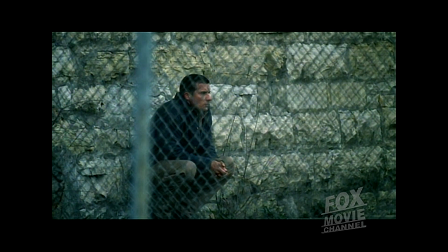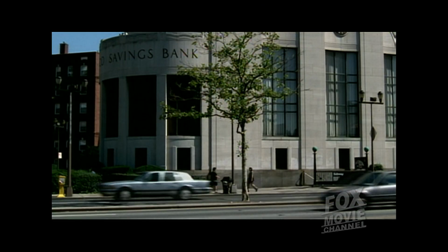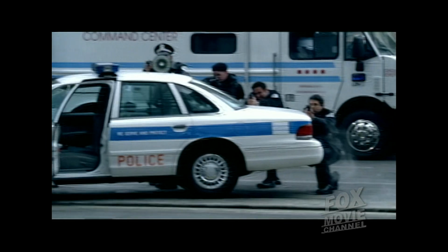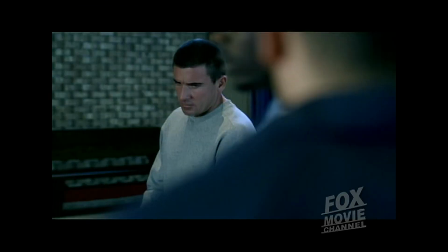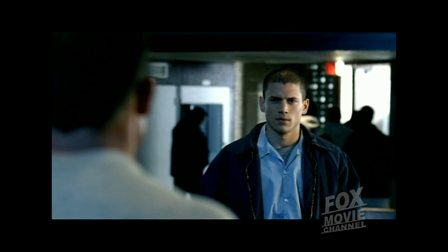Prison Break is a story about two brothers, one of whom is in prison on death row. The only way to get him out of prison is to break him out. "I find it incumbent that you see the inside of a prison cell, Mr. Scofield." Michael gets himself thrown into the same prison to help his older brother escape.